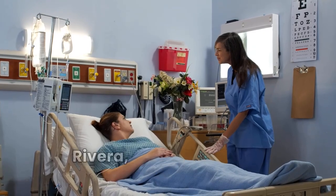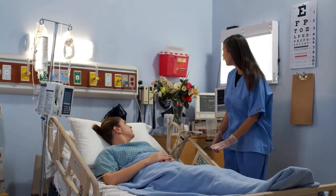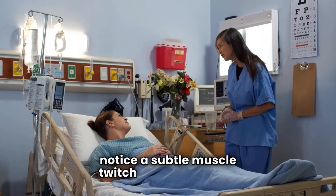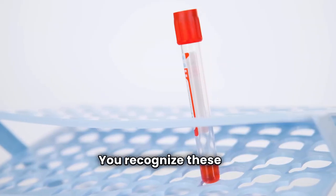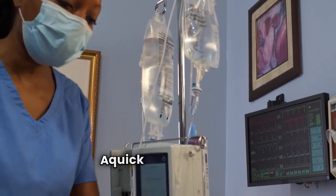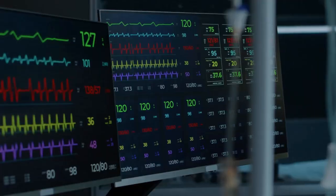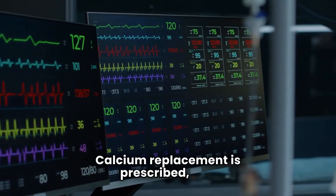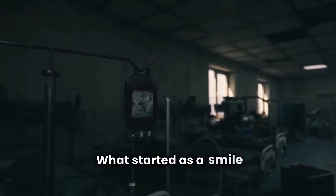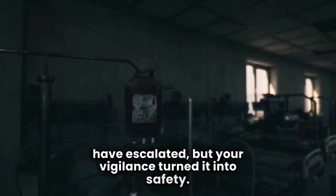Next, you check on Ms. Rivera, recovering from thyroid surgery, who greets you cheerfully. But her voice sounds faintly hoarse, and you notice a subtle muscle twitch near her mouth. You recognize these as early signs of low calcium after parathyroid irritation. A quick focused check confirms your suspicion, and you notify the provider. Calcium replacement is prescribed, and potential complications are averted. What started as a smile and a small twitch could have escalated, but your vigilance turned it into safety.